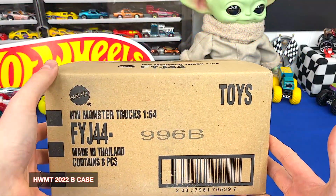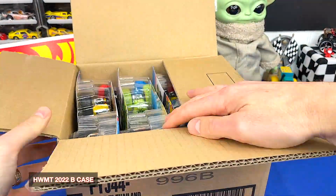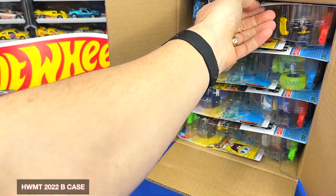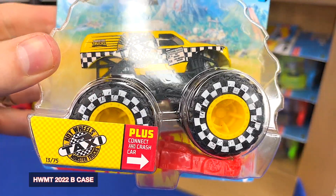And here's the 2022 B case. Let's open it up. Always fun to open up a new case. The first truck in the B case is the Hot Wheels Taxi Monster Truck.